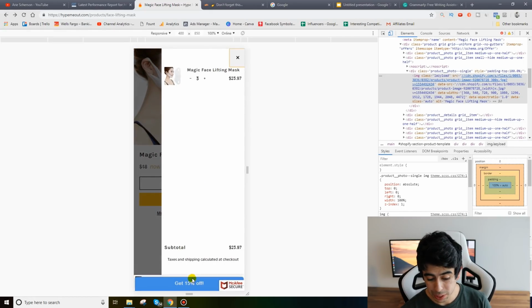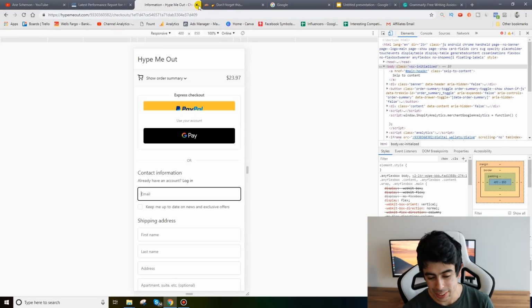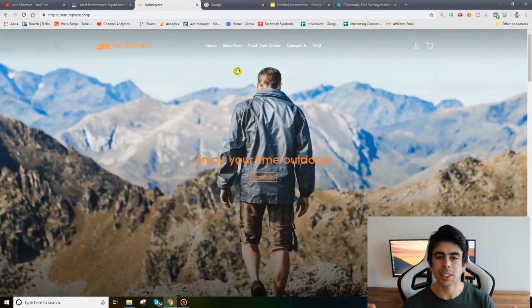It actually completely blocks the checkout button, which is really, really bad. Obviously, someone's not gonna be able to check out if they can't even click the checkout button. So make sure that you fix those things, man. I mean, the store idea is decent, but there's definitely a lot of fine-tuned details that you gotta get fixed before you start running paid ads, 100%.